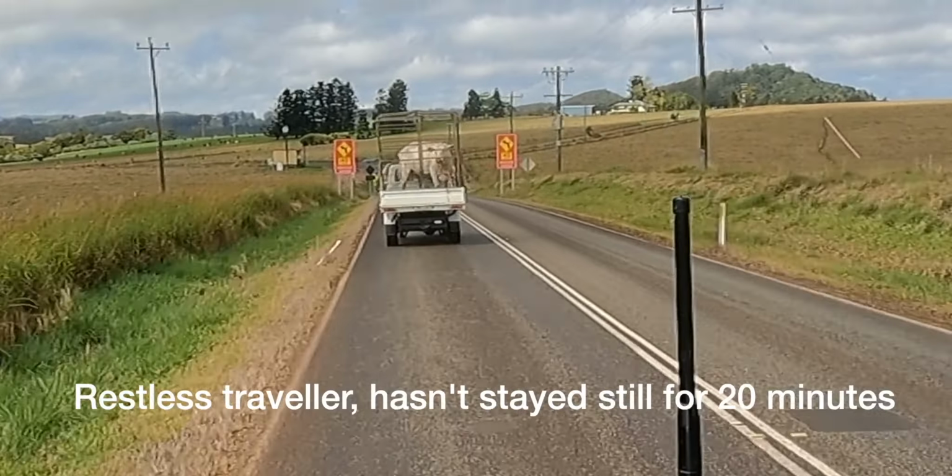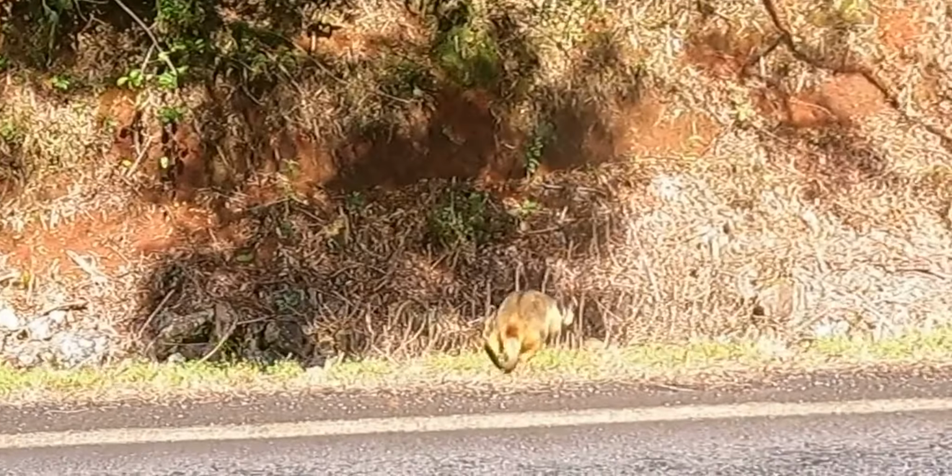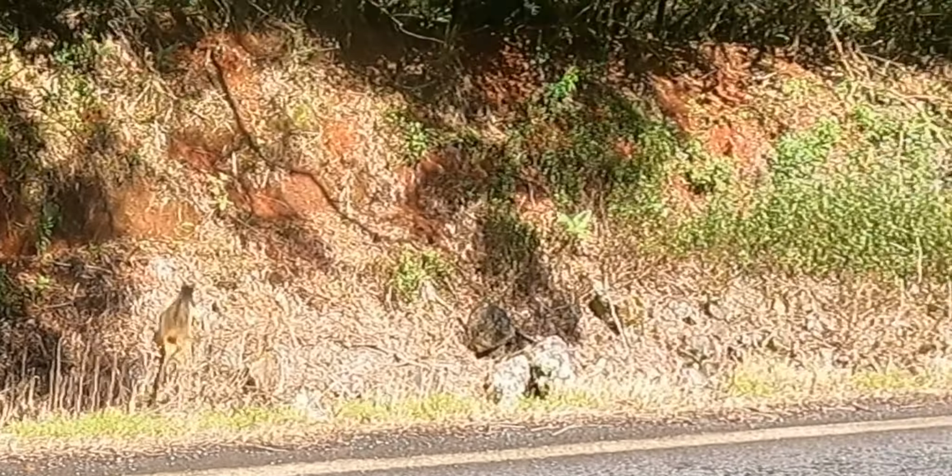Oh my gosh. Tree kangaroo. There you go. Oh my gosh. I never thought I would see one. Oh, that is so cool. I thought they were unicorns, but no, they actually exist. Could have filmed running over it.